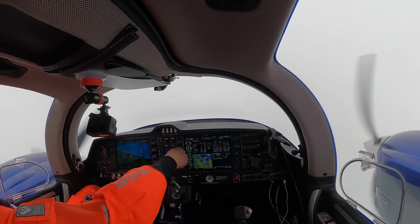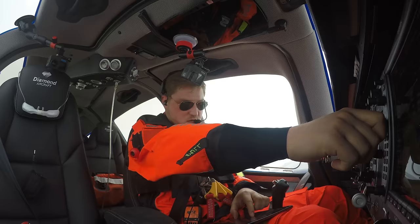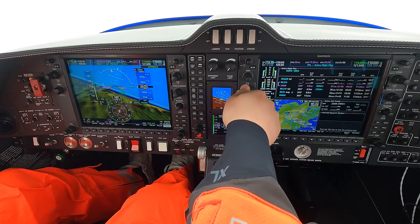Okay, heading. And now we check the plate. If that is all good, what we do, it is 3500 is the altitude we can go. So we continue the turn.